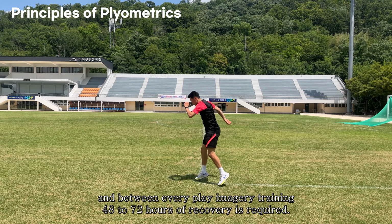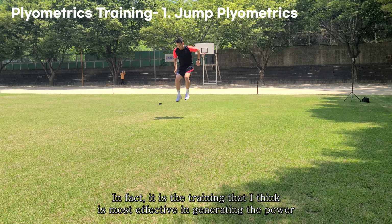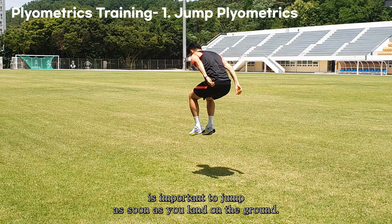Plyometric training: jump plyometrics, knees to chest, front, V, back. It's the best way to use the principle of plyometric training. In fact, it is the training that I think is most effective in generating the power needed for explosive speed improvement. To maximize the effect of plyometrics, it is important to jump as soon as you land on the ground.